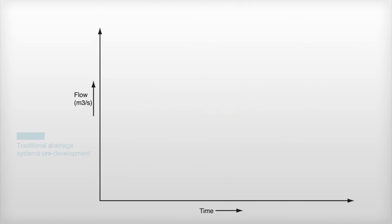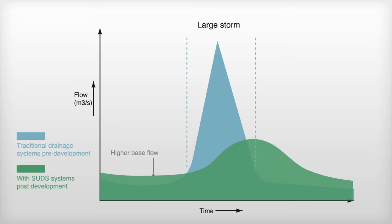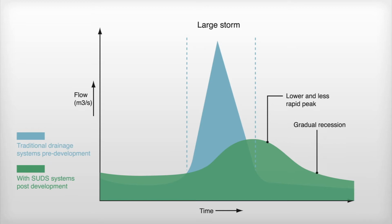With conventional asphalt or concrete paving systems, rainwater runoff rapidly enters the drainage system. Conventional drainage systems can be quickly overwhelmed, and this can lead to downstream flooding. With a sustainable urban drainage system such as a permeable pavement, the surface water is temporarily stored and gradually released into the ground or directed to the next stage of the SuDS management train. In this case, the peak flow rate is delayed and the volume of water is slowly released, helping to reduce the risk of flooding.